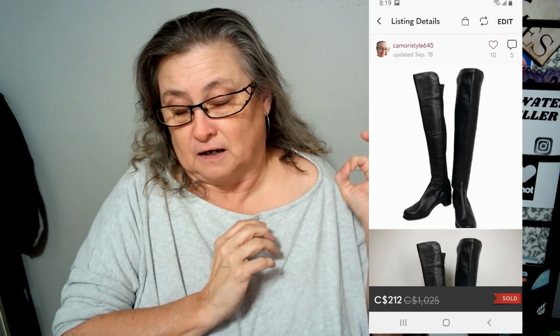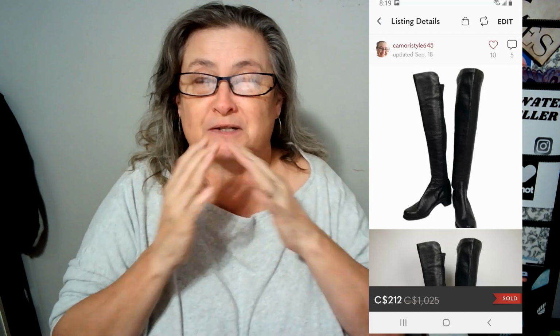The last pair of boots that did sell were the black Stuart Weitzman over the knee. I was so pleased. These boots sold for $212 Canadian. I had them listed for $250. Somebody sent me a $50 offer. Normally I would probably just ignore that offer because that's really low in my books. But I countered, I believe, at 200, thinking, you know what, if we end up at 150, 170, I'm going to be ecstatic because I know I'm not into them for very much.